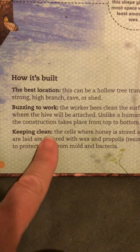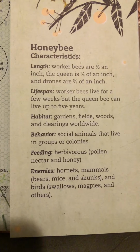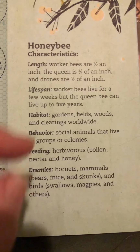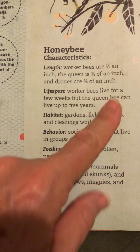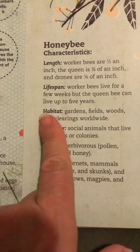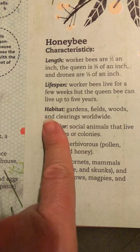Honeybee characteristics. Worker bees are 1/2 inch, the queen is 1/4 inch, and drones are 5/8 of an inch. I wonder if you have a ruler handy if you could compare those sizes. Lifespan. Worker bees live for a few weeks, but the queen bee can live up to 5 years.